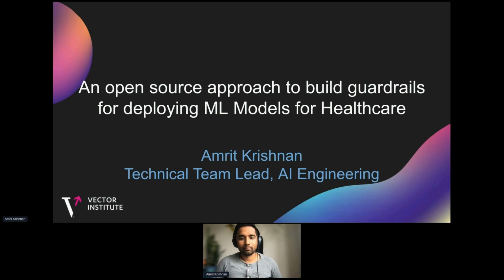And today I'm quite excited to be talking about our work at the Vector Institute. I work in the AI engineering team at the Vector Institute, and I'm a technical team lead there. My team and I have been working on an open source framework that we wish to build to enable guardrails for deploying ML models for health, and that's what we'll be talking about today.